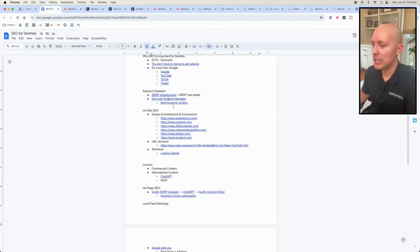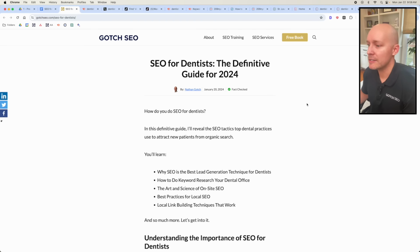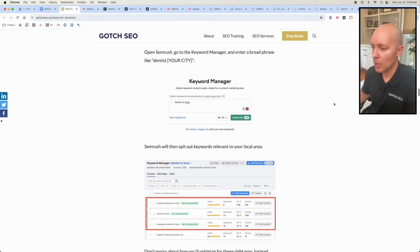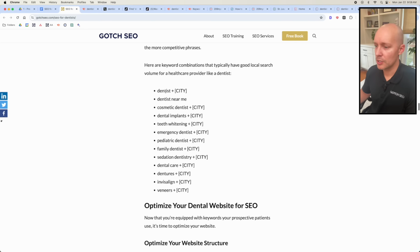Now, a couple of things on keyword combos. Okay, so I have a complete dedicated guide to this on my website. But if you go down here to the keyword combos section, you'll see I have a bunch of different combinations you can use. All right, so dentist city, cosmetic dentist plus city. Use these combos to find these keywords and build that database, because what you're going to want to do is build these dedicated pages to ultimately rank for these commercial keywords that will actually drive patients.